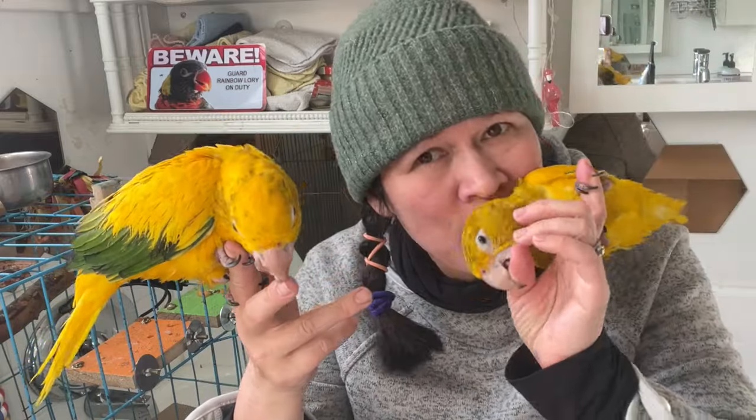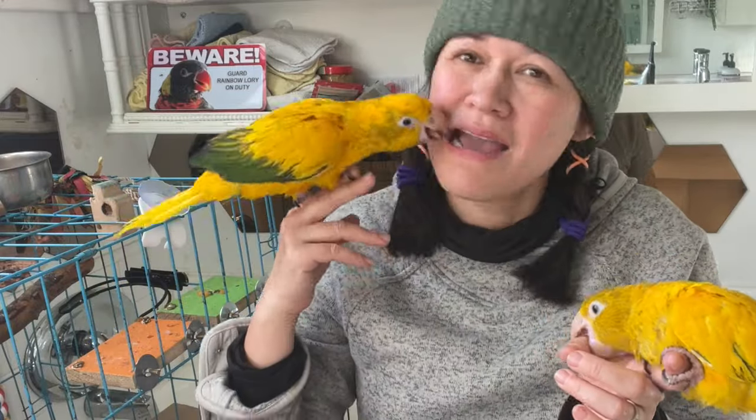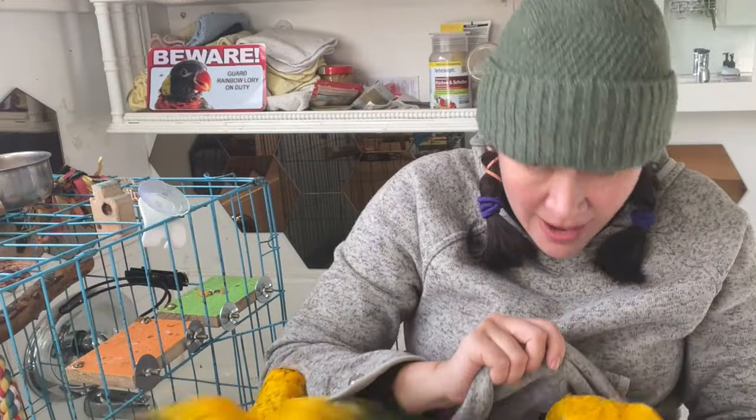So he has been a really little punk. Check this out. All right, check this out, guys. I am gonna put him under my shirt and check what is gonna happen. And I'm gonna put her in my shirt and check what's gonna happen. Simsalabim, where are the golden conures? Where are they? Drum rolls. There they are! Hello. Head on my shoulder.